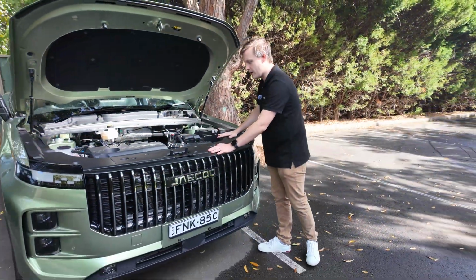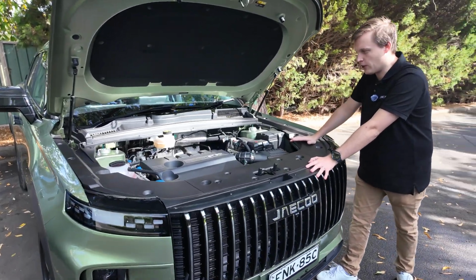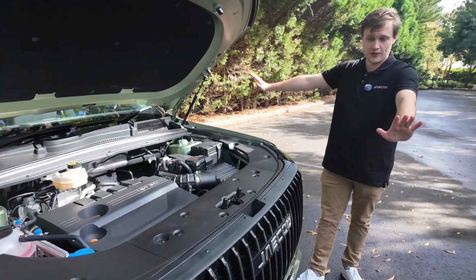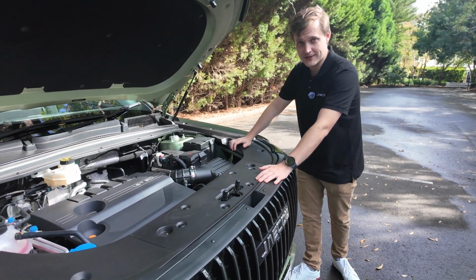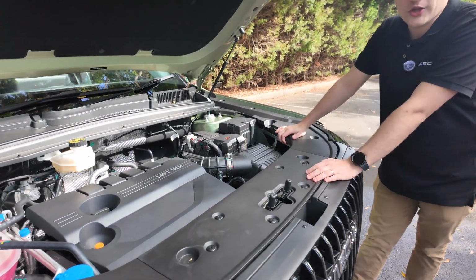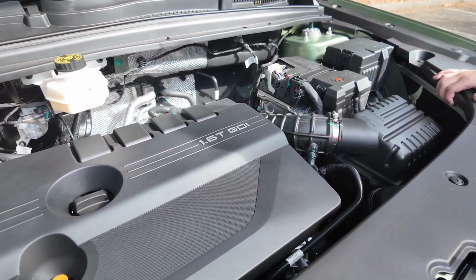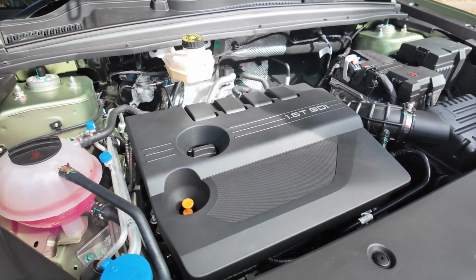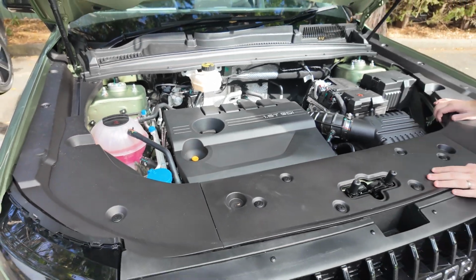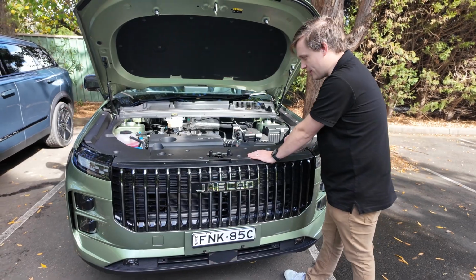This all-wheel drive version is very much like a lot of other cars that you will find on the road, except for excluding the design. It's very striking, very different, something that you've never seen before in Australia. But underneath, you've got a 1.6 litre turbocharged petrol engine that makes 137 kilowatts and 275 Newton meters of torque. If that sounds familiar, the engine is shared with the Jaecoo 7 Pro from the Cherry family.